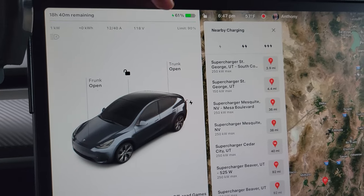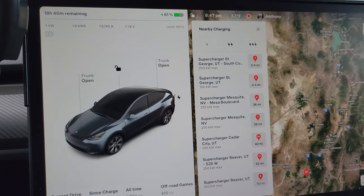So I think we'll be probably in the 80 percentile, 85 percentile range by then.